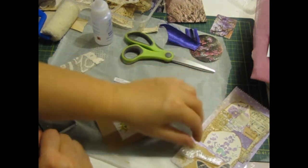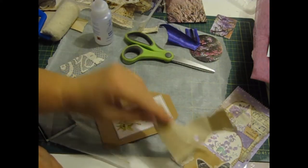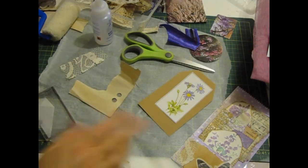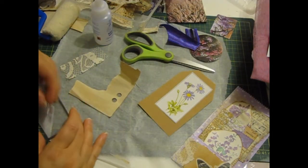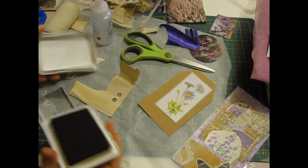So I'm going to stamp it on a piece of music paper. Some of this tea-dyed music paper, I reckon, and see how it goes. Just needs something there. It's a bit bland. Just use my archive ink for this.